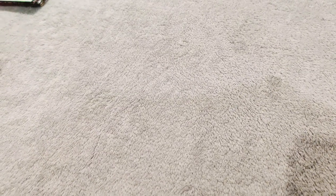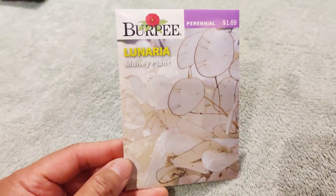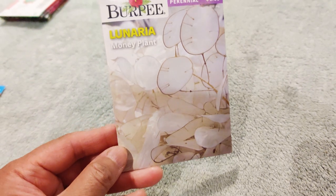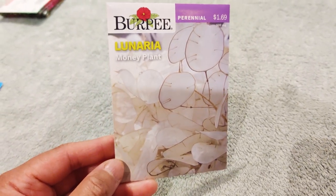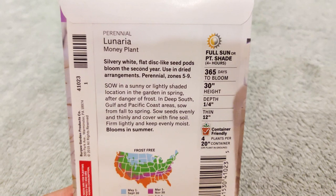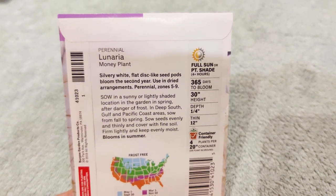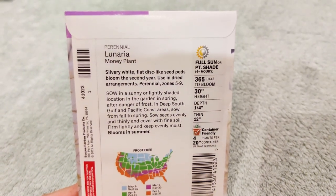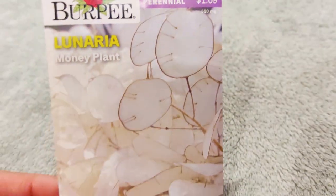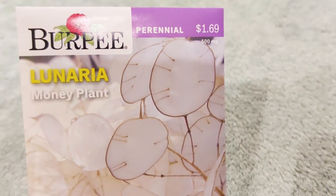Next I got some flowers that are kind of rare, and I don't have these in my collection. So this one, I've seen it before, and it really is so different. I love that it's round and it's papery thin and almost transparent. It's called the Money Plant, Lunaria. I've seen it before that other people have grown, and I just finally decided I'm going to get them. Silvery white flat disc-like seed pods bloom the second year. Use in dried arrangements. Oh, that's perfect. Perennial zones 5 to 9. What I love about these, which I didn't know, is that they're perennial. So it's wonderful. It's kind of like a weird type of plant, like how I regard loofah, but weird in a good way.